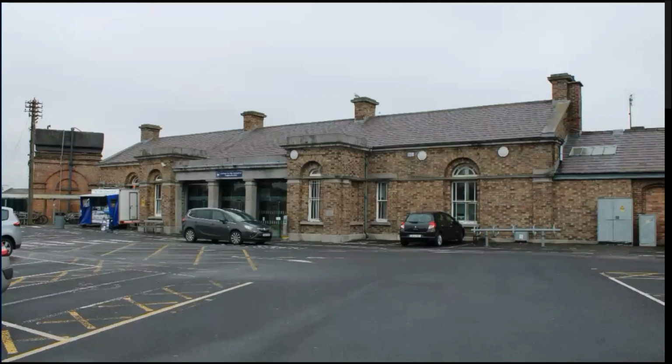So this is Drogheda's railway station. It was completed in 1852, excuse me, and it was designed by the architect George Papworth for the Dublin and Drogheda Railway, obviously before it became the GNR. Papworth was also responsible for the railway stations at Kells and Balbriggan.